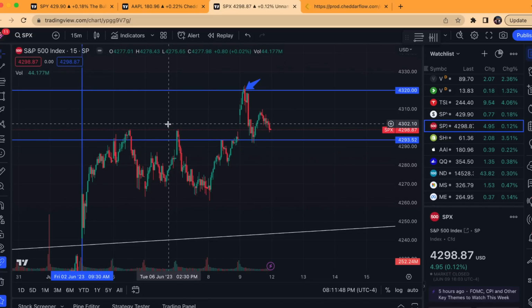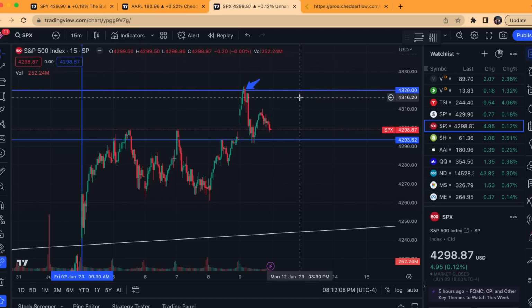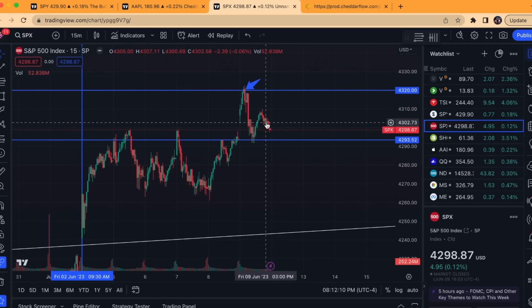So a very big week ahead in the markets. We have, of course, CPI on Tuesday, FOMC the day after that on Wednesday, as well as quarterly Opex on Friday. So I do want to direct your attention here to this roughly 4,290 to 4,320 range that we're in right now, because this is going to be very important, specifically after the CPI print comes in on Tuesday.